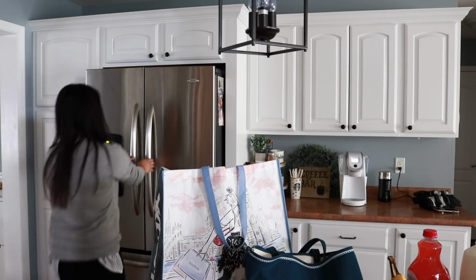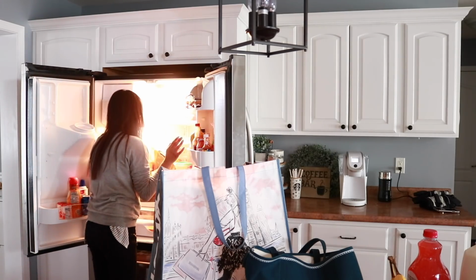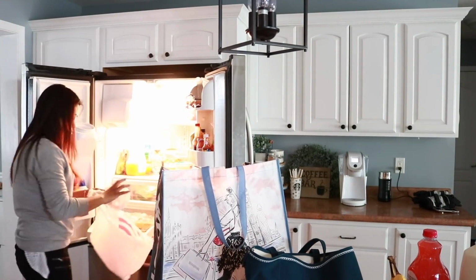I went to Target to pick up some extra curtains because I'm also going to be cleaning and decorating upstairs in our bedroom. But when I went to put the groceries away, I noticed that my fridge was just filled with a bunch of stuff that we didn't need. And so I was like, you know what?